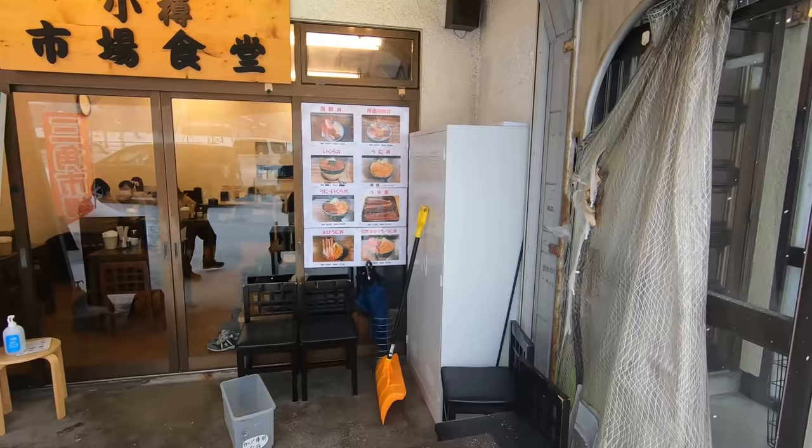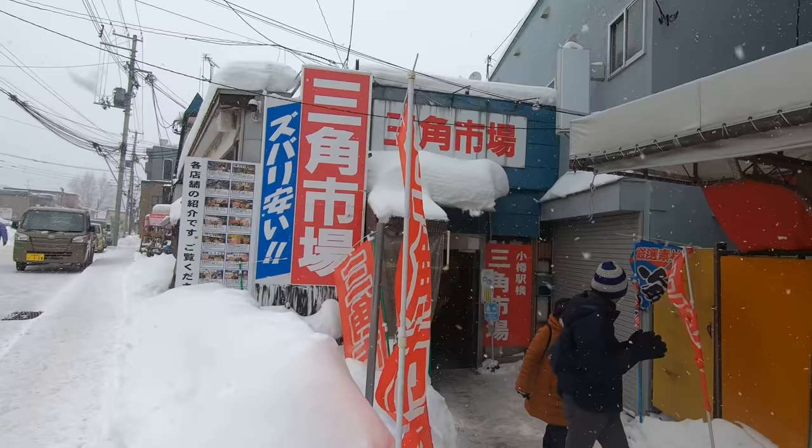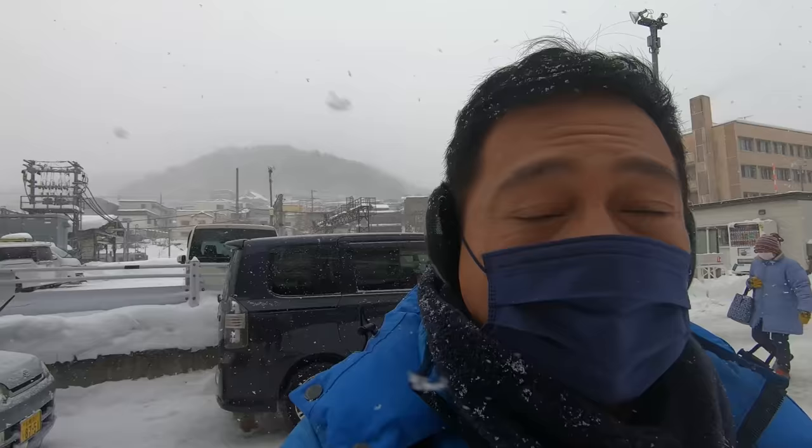fish, seafood. Kaisendon. Wow, so Sankaku Ichiba, Sankaku Market. Totally recommend this place. Fascinating. Didn't even know this existed. And Satoshi didn't even know about this place. He said he was never interested in markets before he met me.